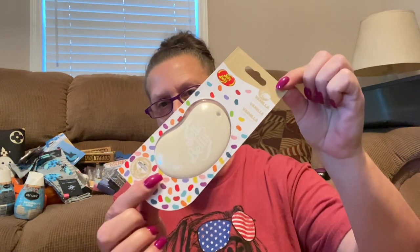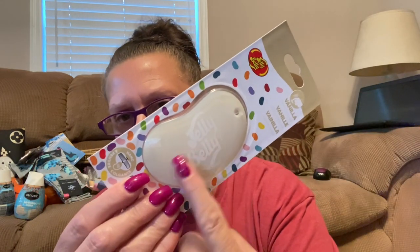And then this I think is the coolest. I got a couple of these because first of all, I love Jelly Bellies, but when I saw these, I was like, oh snap, I need a bunch of these. All right, these are Jelly Belly brand name. This is vanilla scented, and it's a Jelly Belly air freshener. This one's kind of hard to see, but it does say right there, Jelly Belly.